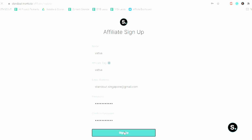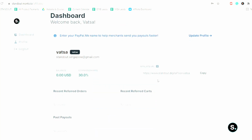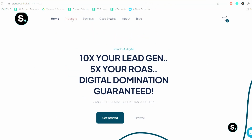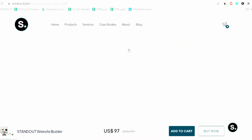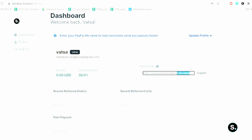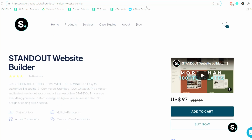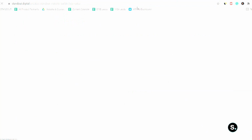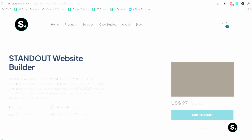Step number 2. Once you sign up as an affiliate with Standout, you get your affiliate referral ID. That's the ID which appears on your dashboard right after the website URL. Use that referral ID across any of the products you want to promote at Standout. So let's say you want to promote the website builder. Go to the website builder URL, put in your referral ID and share that URL with anyone, anywhere you want to promote. As anyone purchases the product using your URL, you get a commission right in your affiliate dashboard.